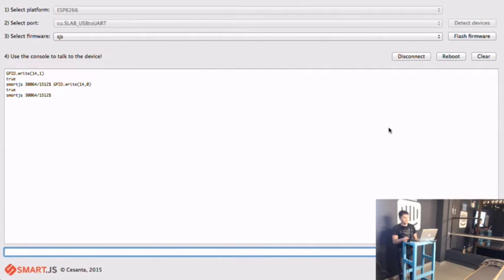So if one of you decided to go and do embedded development, you'll feel the pain. But with Smart.js, it's really simple. Just run this tool, connect the USB, and press flash firmware, and that's it. So after connecting to the serial, you've got a prompt, which looks like a bash prompt on Unix, but it's a JavaScript prompt.